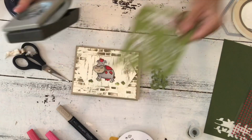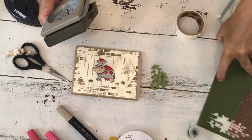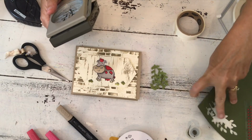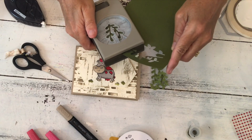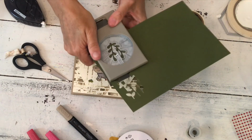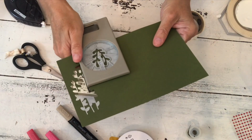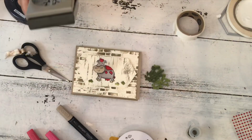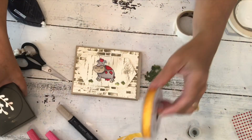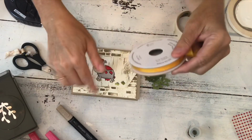So this is some olive. And on my original card, I only used olive. For this one, I thought I might pull in some moss, so I would have 2 shades of green, because when they're on top of each other, you can't quite see that there's so many leaves. So just pop out 5 of those.